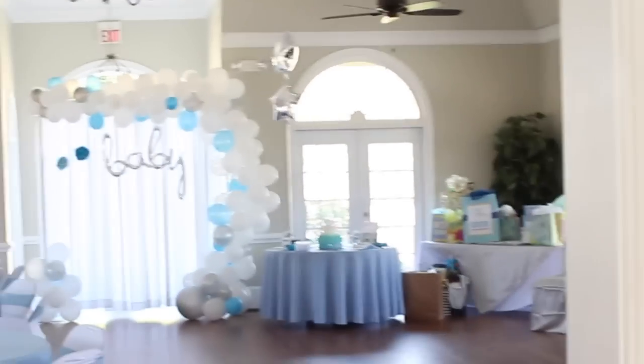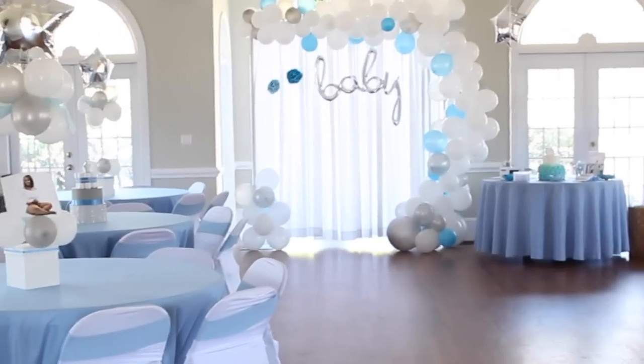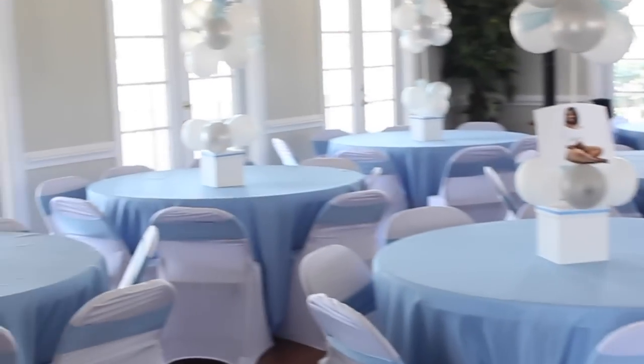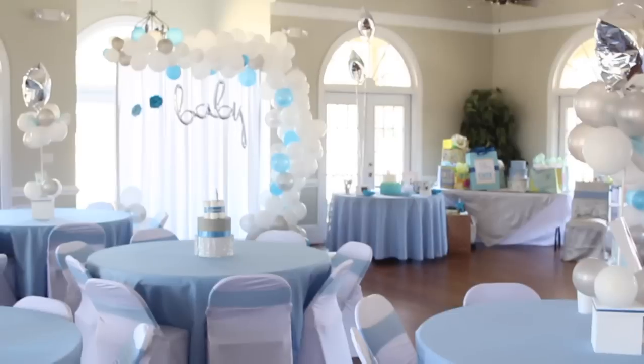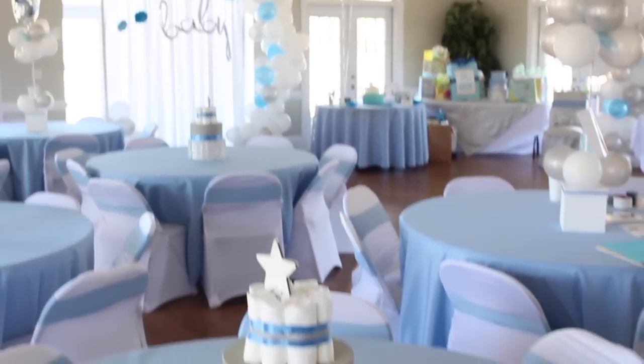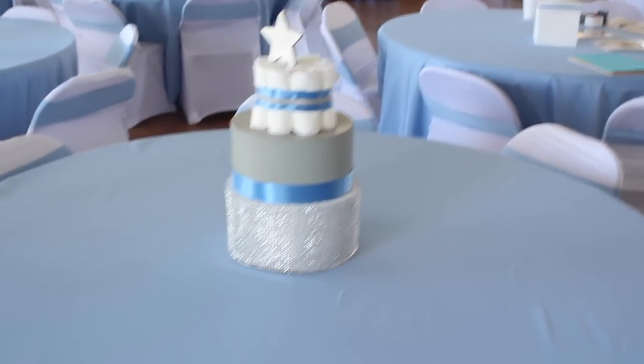So today I am sharing with you a Twinkle Twinkle Little Star boy baby shower that I decorated. Now you all saw the vlog where I did the setup and everything for the shower, but it turned out absolutely beautiful once it was finished. Just really simple, really soft and airy in serenity blue and white.